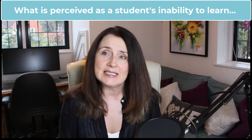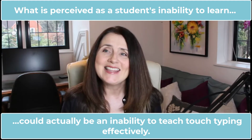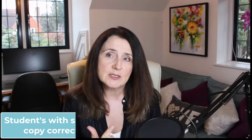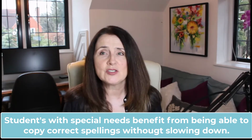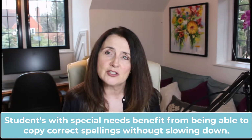Now, even though the vast majority of the students that I teach to type have additional learning needs, I always start by teaching children to touch type. This is because it really benefits those who want to type fast and those who are poor spellers. And given the majority of the students I work with, like me, are very poor spellers, they really benefit from touch typing. So what is touch typing? A touch typist uses all 8 fingers. And when they type, they do not look at the keyboard. Instead, they type by touch using unconscious muscle memory.